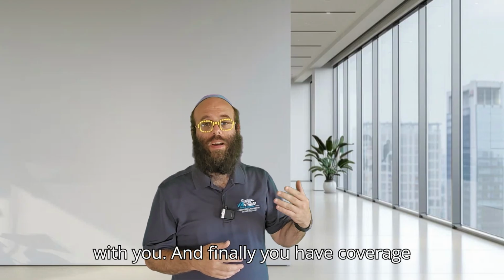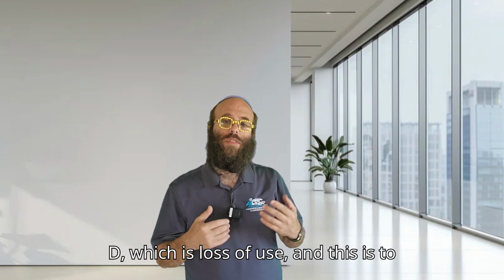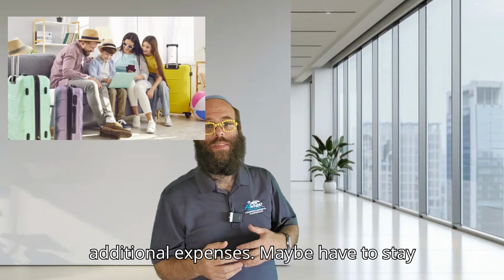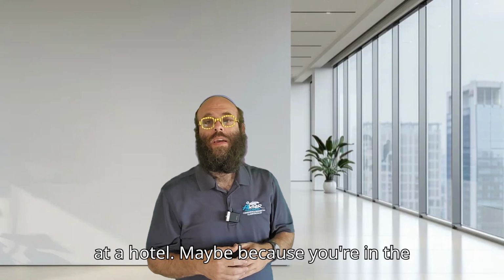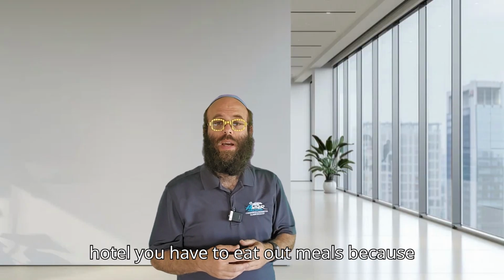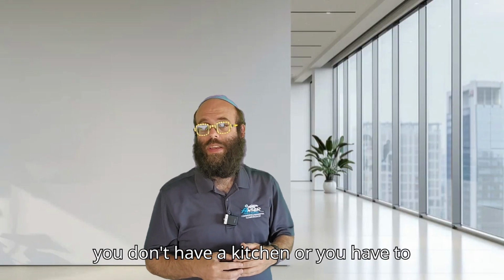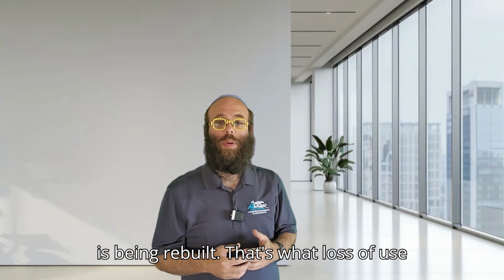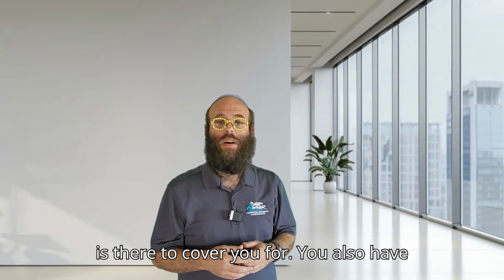And finally, you have coverage D, which is loss of use, and this is to protect you in the event of a loss. Now you can't use your house or you have additional expenses. Maybe you have to stay at a hotel. Maybe because you're in the hotel, you have to eat out meals because you don't have a kitchen, or you have to rent a house for a year while your house is being rebuilt. That's what loss of use is there to cover you for.